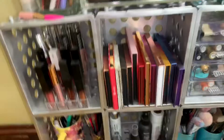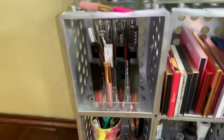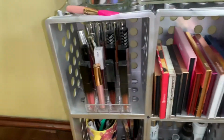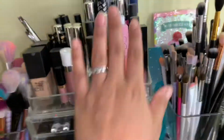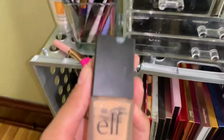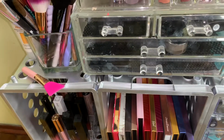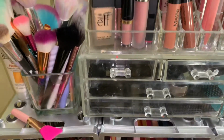to my little cubes. Here I have more eyeshadows, bunch of eyeshadows, more lipstick stuff I never use. On the top we got more lipsticks. I don't use a lot of foundation, so I only have 2, and for some reason it's summer and it doesn't even match my skin, and I get a little dark when it's summer.